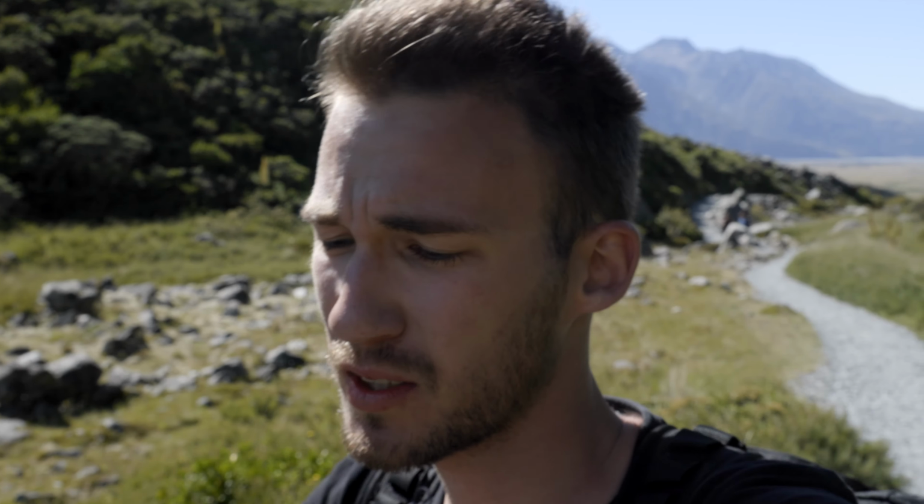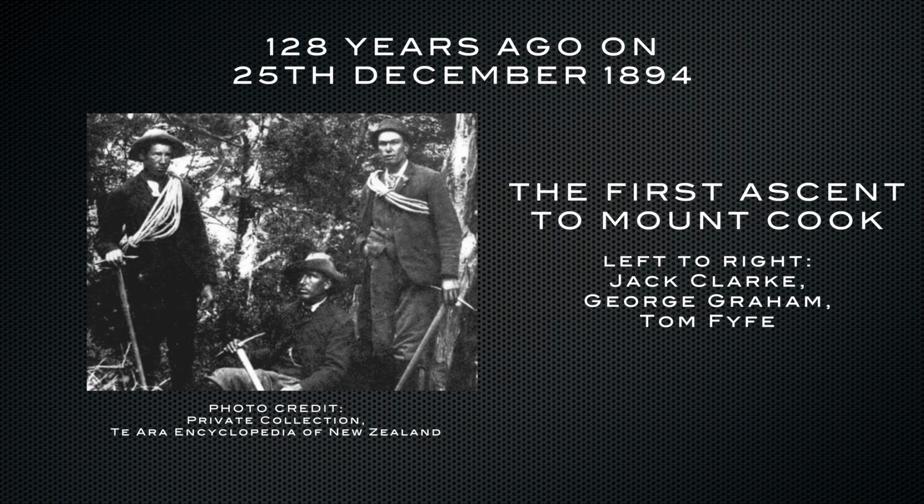And the last interesting thing about Mount Cook is that almost to the day, 128 years ago on Christmas Day, the first man hiked to the top of Mount Cook.